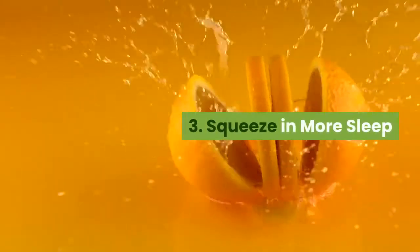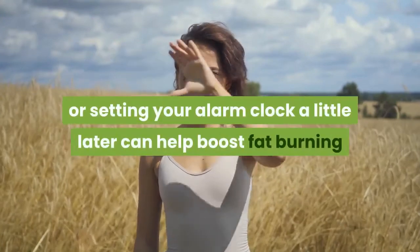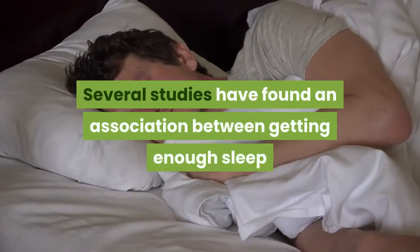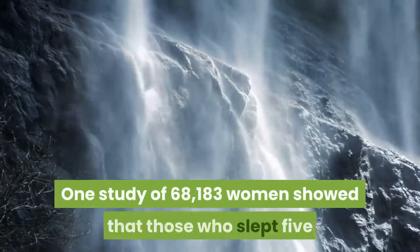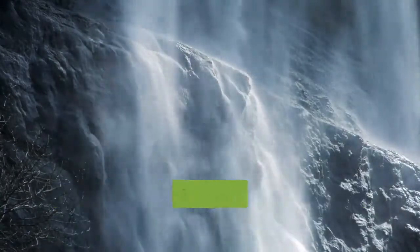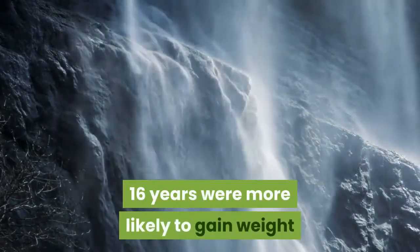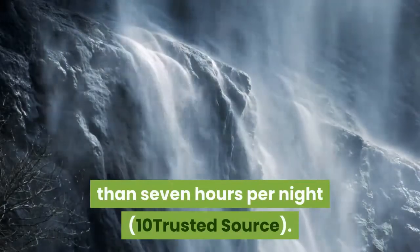3. Squeeze in more sleep. Going to bed a bit earlier or setting your alarm clock a little later can help boost fat burning and prevent weight gain. Several studies have found an association between getting enough sleep and weight loss. One study of 68,183 women showed that those who slept 5 or fewer hours per night over a period of 16 years were more likely to gain weight than those who slept for longer than 7 hours per night.